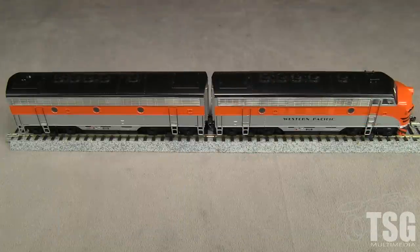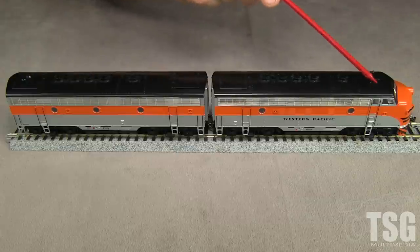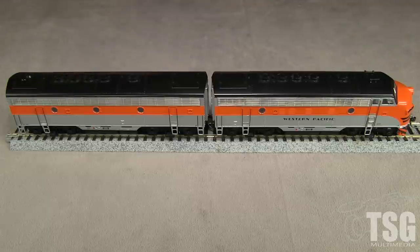So F units and some other diesels came in A unit and B unit varieties. So the A units are the ones with the cab. B units are identical except that they have no cab. Oh, yeah. So the B units are pretty much only usable when coupled to an A unit.